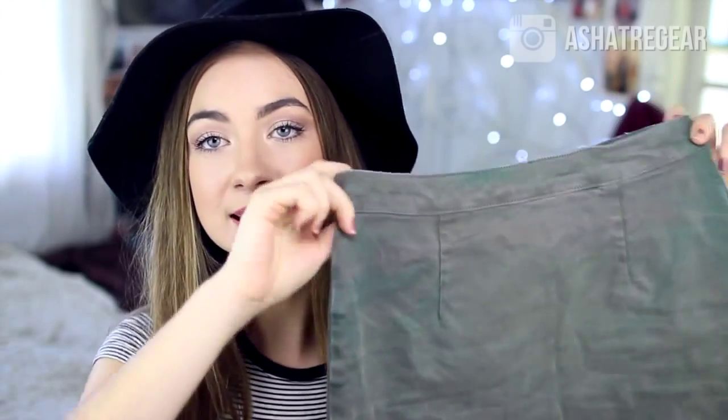Now moving on to fashion favorites, my number one favorite for this month has been this skirt. It is this khaki green color, as you can see. I put a photo on Instagram the other day wearing this. I will have it right here because I can't be bothered to go and try this on so you guys can see what it looks like on right there.